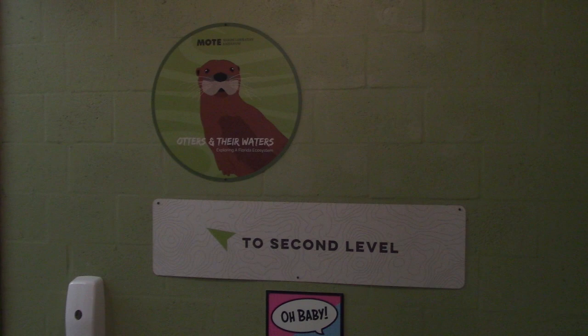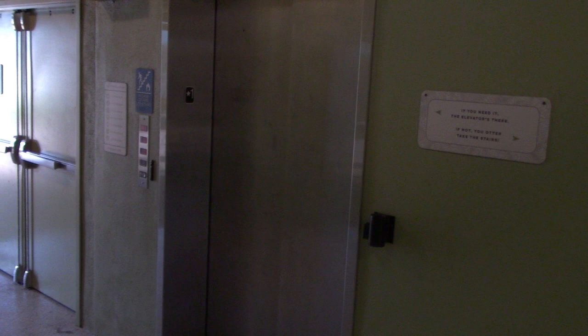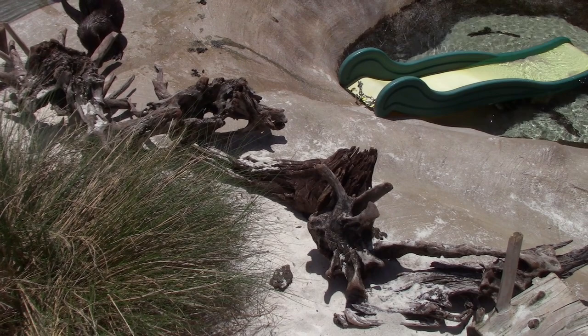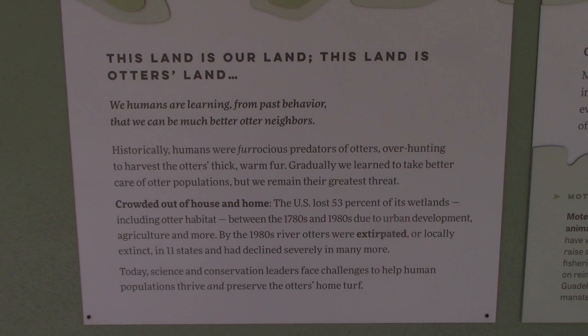All right, Otters and Their Waters, the second level. So there's stairs going up. There's also an elevator provided. Up here in the second level, found the otters up here. Well, two of them. Yeah, two of the otters up here. About to head back down. This land is our land. This land is otter's land.